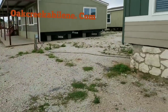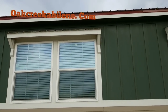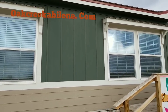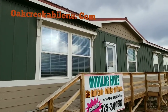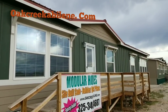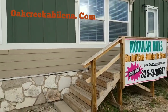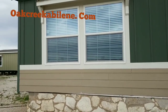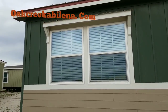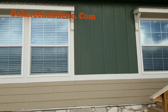When you look at this home, it's got a really great presentation. It's over 2,300 square feet, 4 bedrooms, 2 bathrooms, and just a lot of great space to use. In this home, we've put the 50-year warranted exterior siding by Louisiana Pacific. This home also features a steel roof that you can order from the factory.